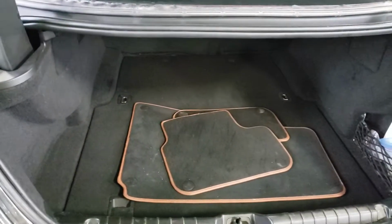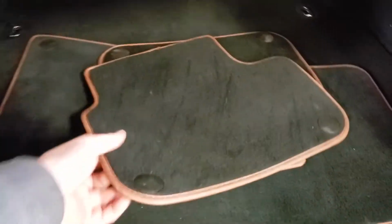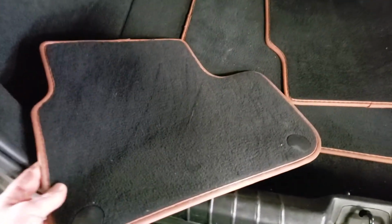Look at the interior. Start with the trunk. It's in pretty nice condition. Here are the original floor mats, which all look pretty nice. No major issues. Not ripped or worn or torn, anything like that. Carpet in the trunk area looks all nice. Not used too much. Looks pretty good.